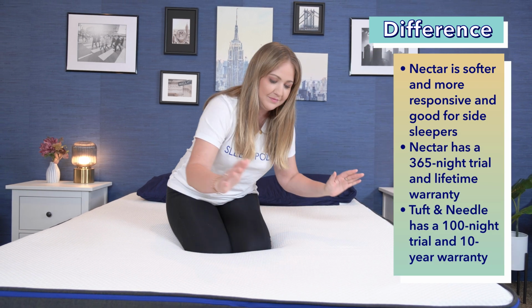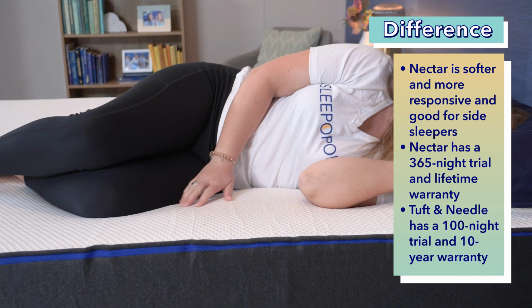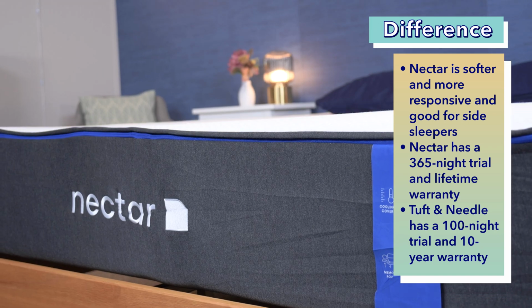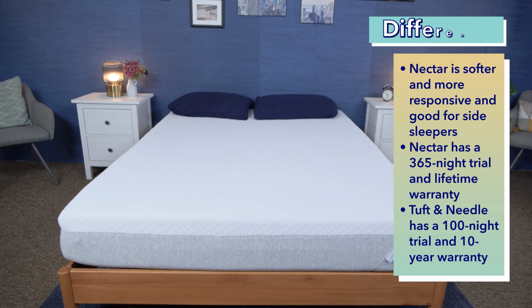Now let's look at some key differences. First up, the Nectar has a softer and more responsive feel than the Tuft Needle. Second, the Nectar makes a better option for most side sleepers than the Tuft Needle. And finally, the Nectar comes with a 365-night trial and lifetime warranty, whereas the Tuft Needle comes with a 100-night trial and a 10-year warranty.